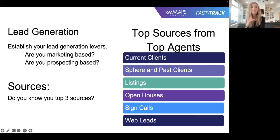When we look at it, if you're on a team or if you're an individual, do you look at yourself as someone that's maybe marketing based and prospecting enhanced? Or do you look at yourself as an agent that's prospecting based and marketing enhanced? So what do I mean by that? Marketing based is going to be someone that really digs in on client events, reaching out to their database, a lot of social media, right? Doing those types of things with a little bit of prospecting.